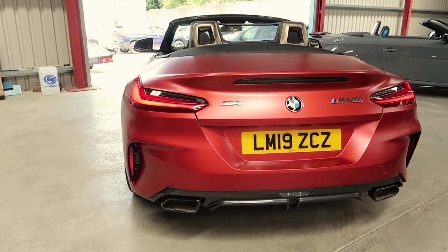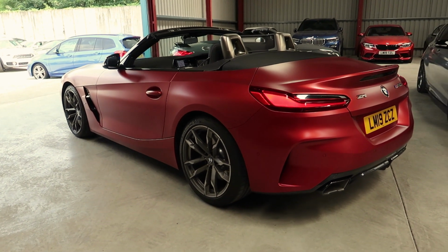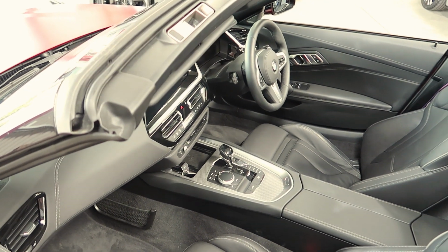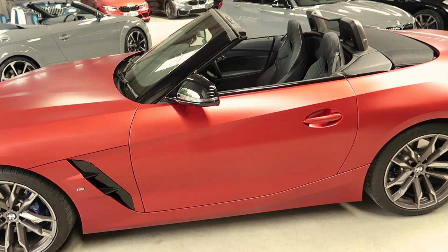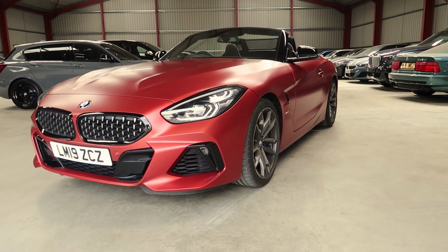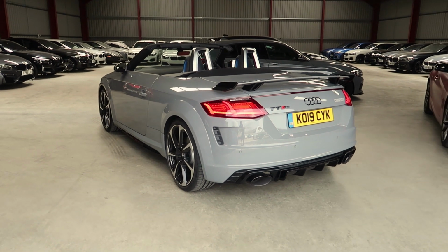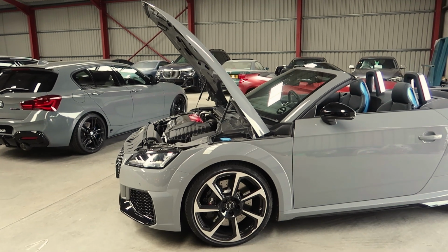This is all fed through the 275 section rear Michelin tyres, and that is through a, familiar to me at least, 8-speed ZF automatic gearbox. The Z4 M40i has a claimed 0 to 60 figure of 4.6 seconds and a limited top speed of 155 miles an hour. The TTRS, on the other hand, uses the latest version of Audi's glorious 2.5 litre turbocharged 5-pot.